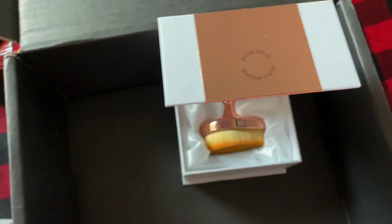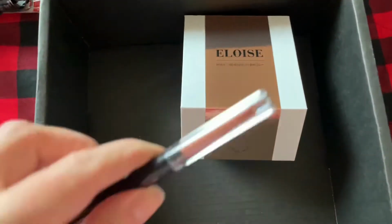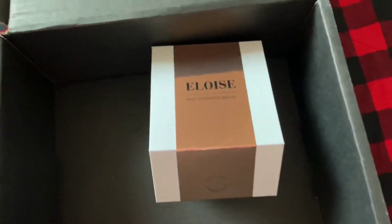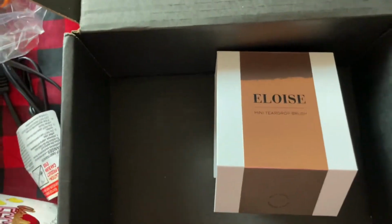Anyway, so for your $50 spend, you're getting your brush, you're getting your sponges, your lip mask, this hyaluronic acid serum, your lip liner, your brush, your little bubble serum, and your full-size palette. Like, look how huge this palette is. All right, so $50. Oh my goodness.